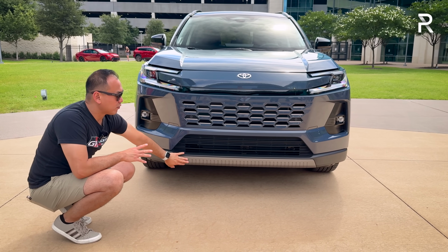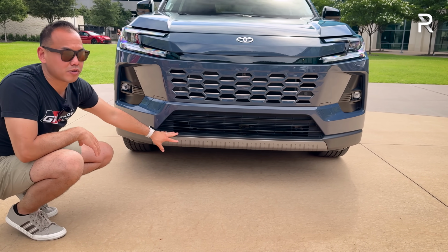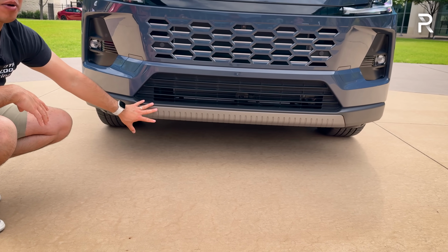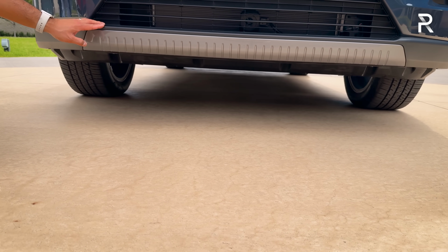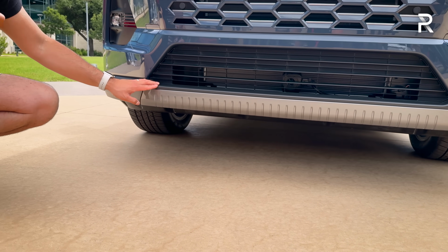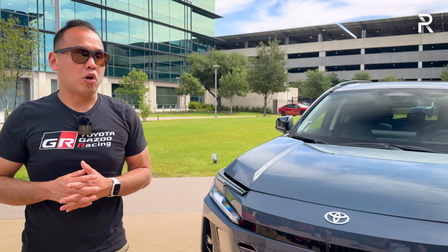You also get this kind of silver metallic piece here for the lower front skid plate area. No actual skid plates underneath the car. And then Toyota didn't talk about the ground clearance, but I would estimate it should be pretty similar to the old model, which is just under 8 inches. There is a Woodland version, which we'll show you a separate video on, that will have a little bit more ground clearance courtesy of its all-terrain tires.